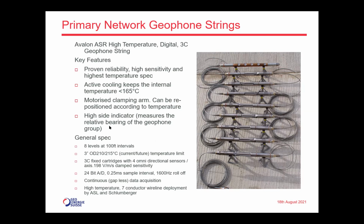They also have another unique feature, which is what they call a high side indicator. Now, this is an accelerometer which measures the relative bearing of the geophone group within each tool. In this instance, we will also orient the tools either with a check shot or with a check shot and with vibes on the surface. And this sounds like belt and braces, but in fact, the high side indicator is less accurate in near vertical holes. So it's important to have this backup from the vibes and a check shot.